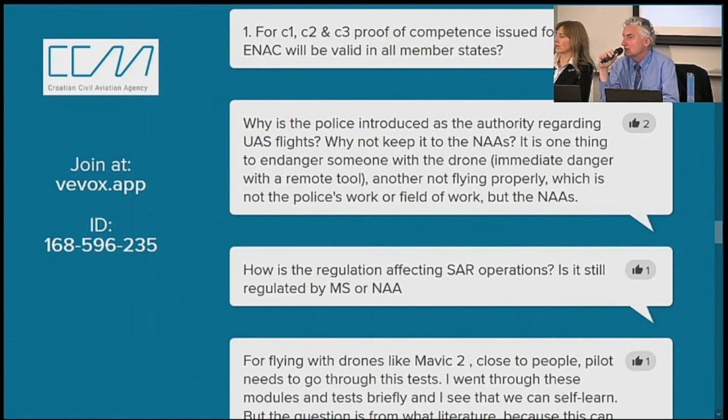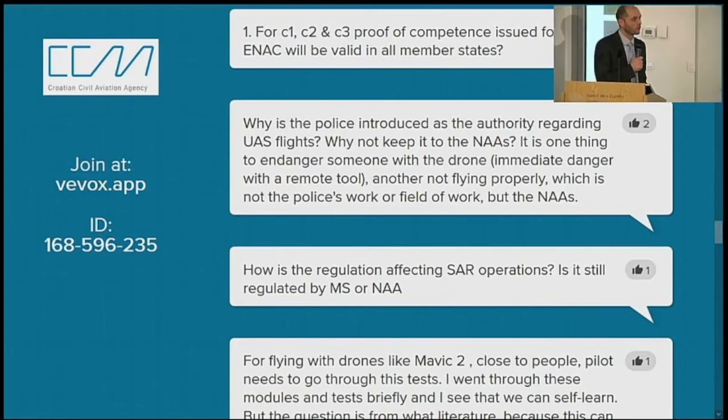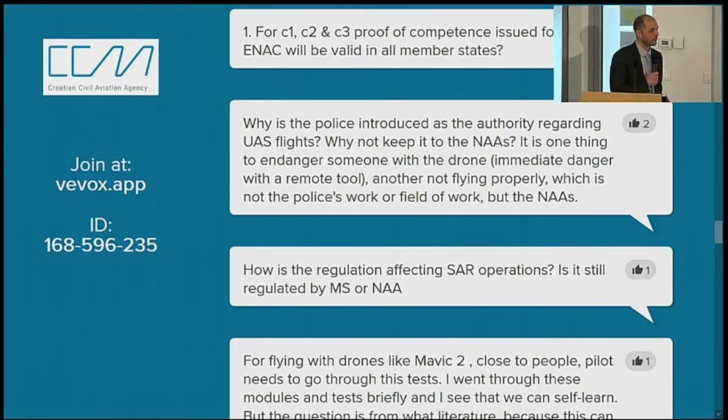Why is the police introduced as the authority regarding UAS flights? I don't think it's introduced, but it's one of the options that the state may elect. So it's up to the member state to define who will be. Now, I don't know how many people are in the Croatian Aviation Authority.